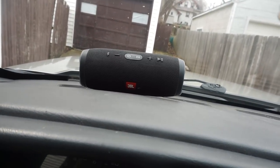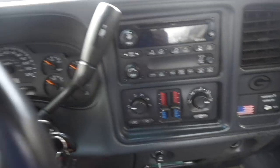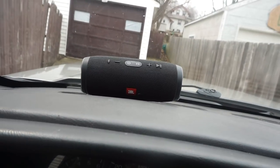Does anyone else not have an aux in their car or truck and puts a Bluetooth speaker in there? Yeah, because if you are, you are not alone, my friend.